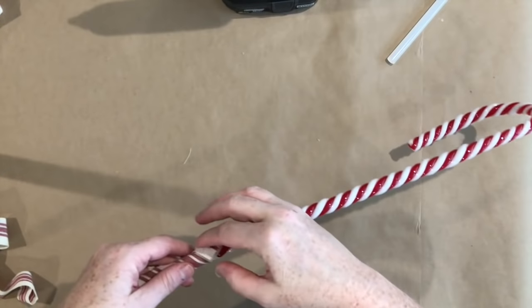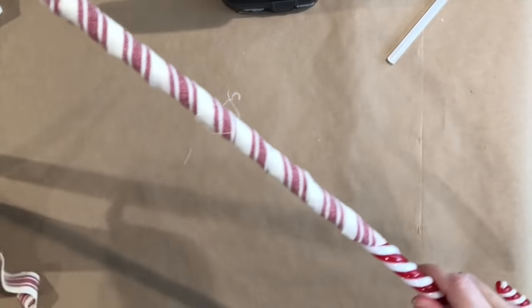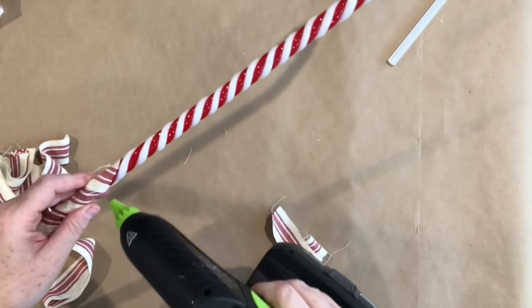Now for this, I'm not really caring if it's frayed or whatever, because my top layer is gonna have some extra fray to it. So I'm just gonna keep wrapping this, and then I'll start on my second layer of fabric.